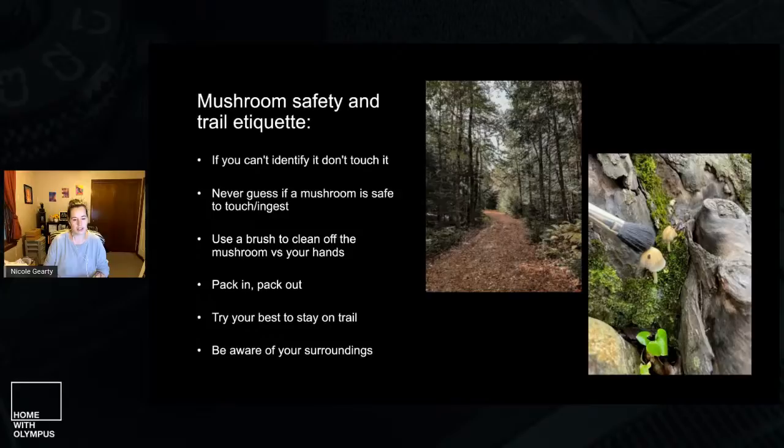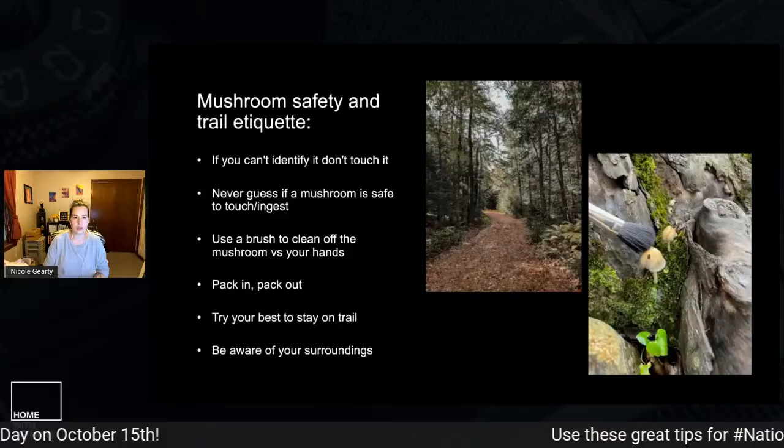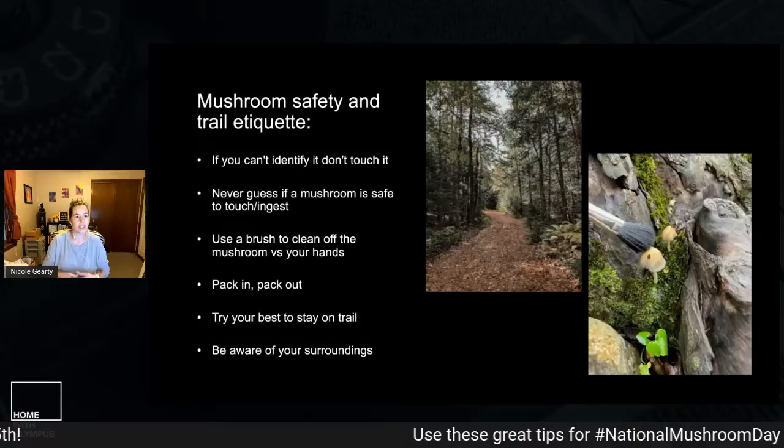photographing them. I always use a brush to clean off the mushrooms because if you touch them with your hands, the toxins can go through your skin and it can also make you sick. I know some people say that it can't, some people say that it can, but it's better to err on the side of caution and just use a little brush. I know we all have one favorite lens brush and probably one that we don't use as much, or maybe an old makeup brush or something like that, that we can clean to use for these situations.